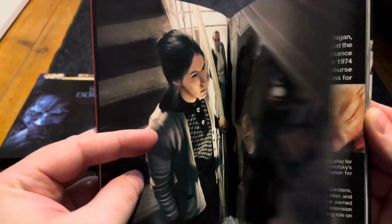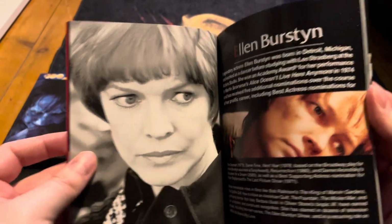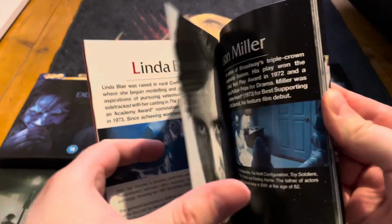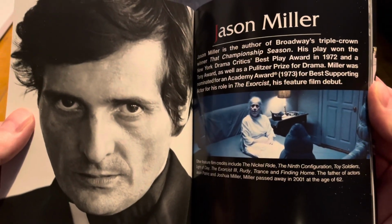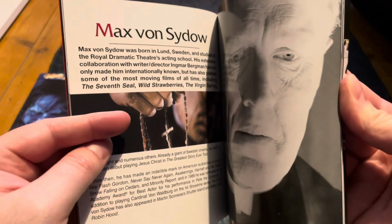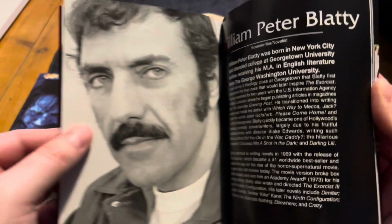There's a good image. So the book looks fantastic, really good quality, very smooth and shiny, almost like a photograph. It feels like a photograph to some extent. There's Regan possessed, one of the priests, cool. The Exorcist, Max von Sydow, famous actor. There's Regan going crazy when she's possessed.